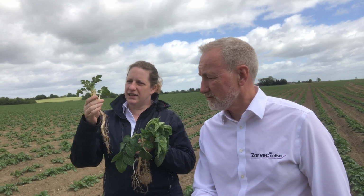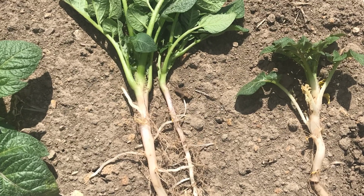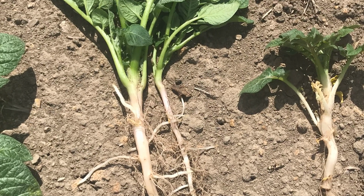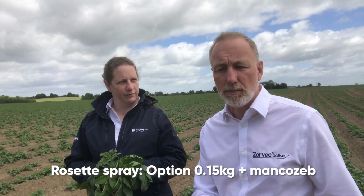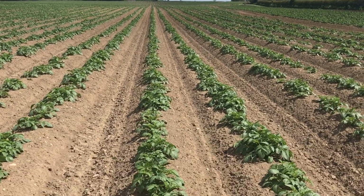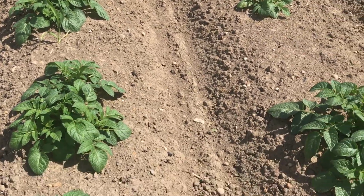Just one thing to note in the field is there's a few plants that have just emerged recently, and you can see from the leaves that they have missed that first application of blight spray. Obviously we went with cymoxanil mancozeb here as a rosette spray, as the crop is not quite meeting along the rows yet. That means that we got a curative base on. Obviously mancozeb is what's going to carry us through to our first rapid growth phase application.